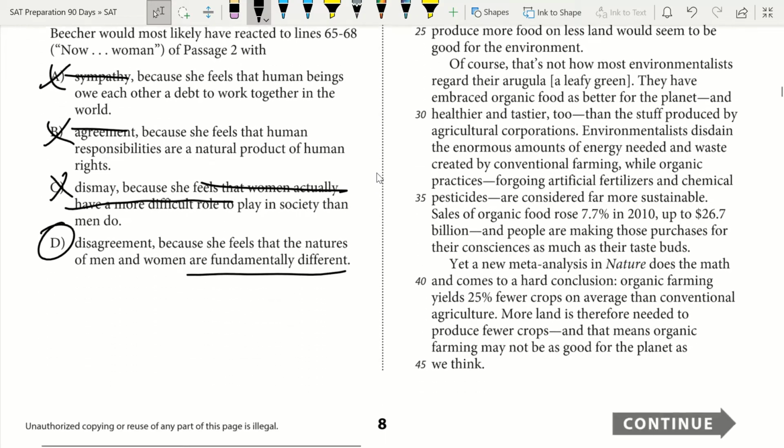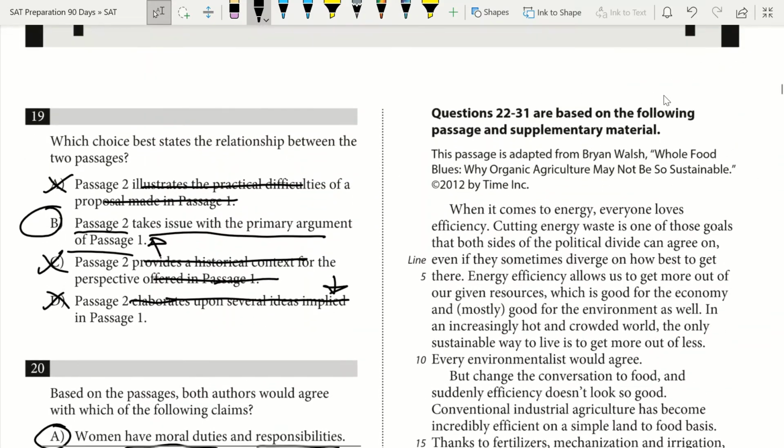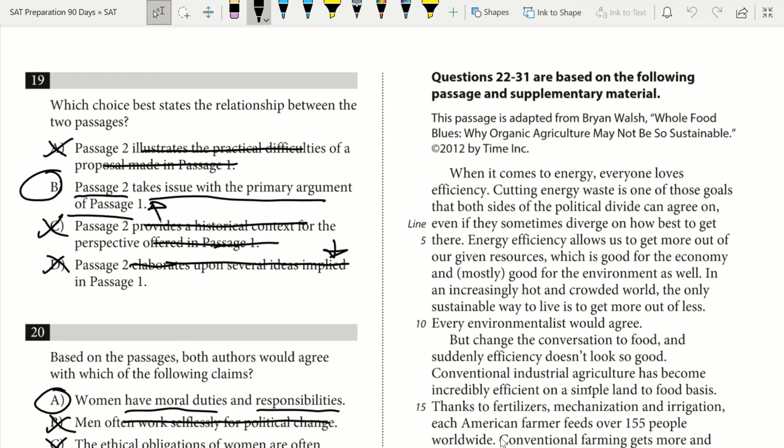All right, so that takes us through passage 2. Now we can go ahead and get started with passage 3. All right, let's get started with passage 3.